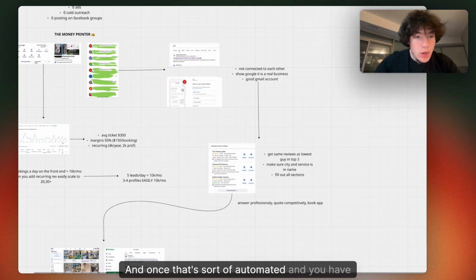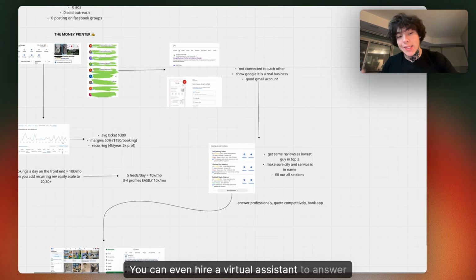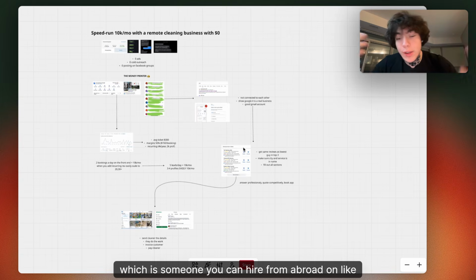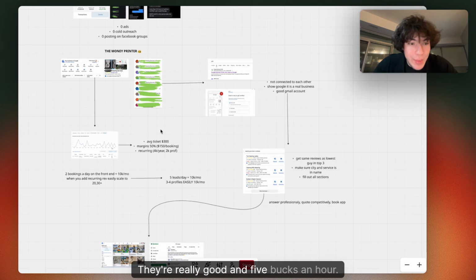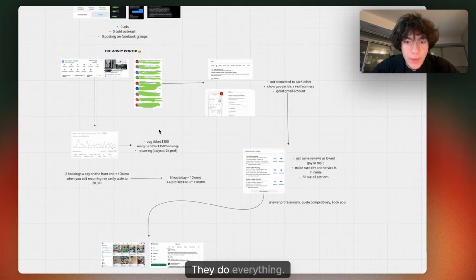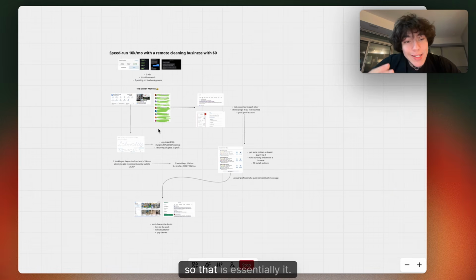And once that's sort of automated and you have that set up, then you can go ahead and expand more profiles. You can even hire a virtual assistant to answer your phone, which is someone you can hire from abroad on a freelance platform like Upwork or Fiverr, or I usually hire from onlinejobs.ph. They're from the Philippines. They're really good. And $5 an hour, they're answering all your calls, managing everything, talking to all the customers. They do everything, and you can focus on just scaling this up, right? So that is essentially it.